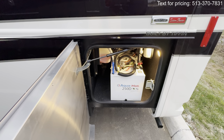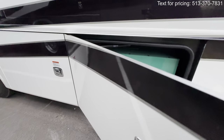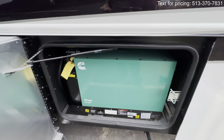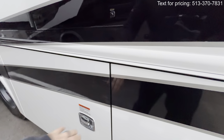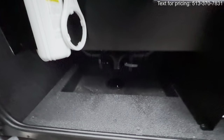Your Aqua Hot, so that's going to be your heating zone. Big old 8000 QD Onan generator, that's going to be quiet diesel. That puts out a tremendous amount of power. It'll absolutely run everything in this RV, no problemo. Your power cord reel, water softener.